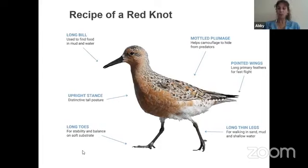They have long pointed wings that are designed to really cover ground quickly, with long primary feathers that help them fly quickly, and these long thin legs and toes so they can wade in the water, move through the water at the edge of the sand, and find food.